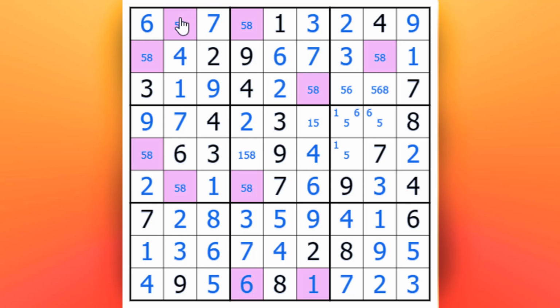Because here we have an X-Wing. If you haven't done X-Wings before, I'll put a link up there to an X-Wing. And basically you can have the bases along here, and we have a base across here, and we've another base across here, so we can get rid of a 5 and an 8, because if we have an X-Wing on the 5 and the 8, we can get rid of both 5 and 8s there. Sorry, I don't know what I'm at. I've just not paid attention now. I'm getting very depressed. So we can get rid of the 5 and 8 there, making that a 1.